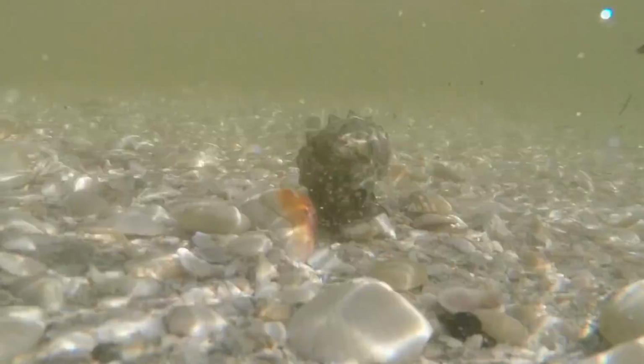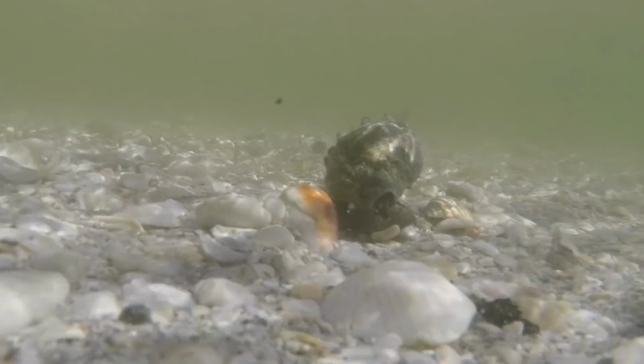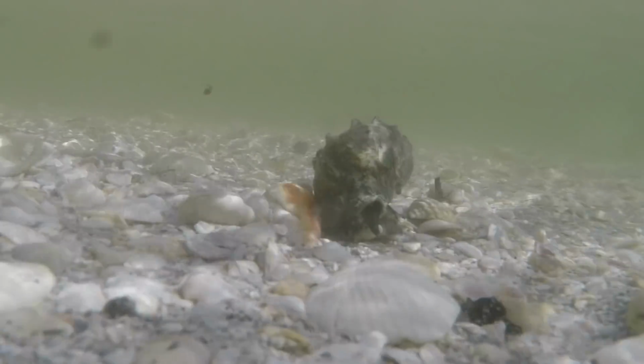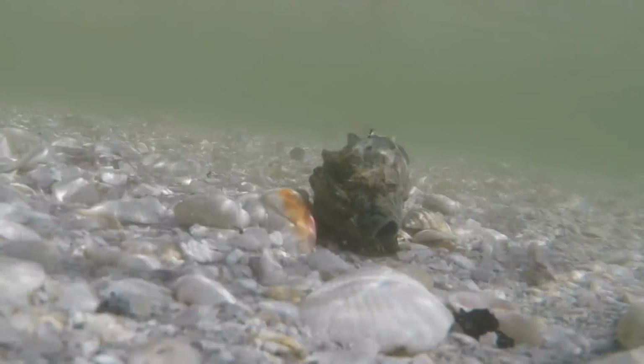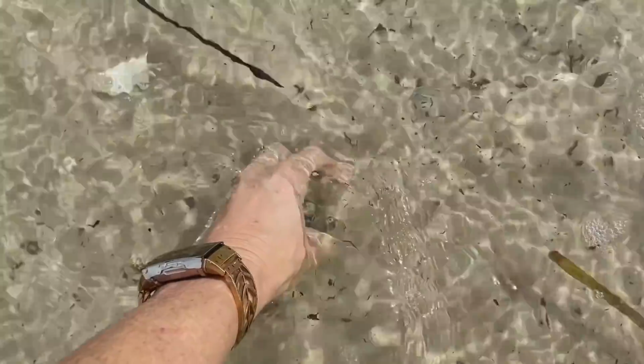Now, I had seen one of these guys in action. This is from a different day. This is over in Sanibel, but I had found these, and you can really kind of see much better that siphon that I was talking about, the black siphon that's kind of coming out of the front of their shell. So I just wanted to give you another shot of this guy, and here is yet another one. Let's check this one out.